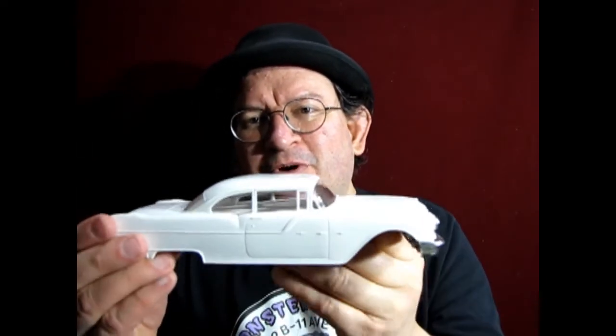And the chrome headlights. And of course, this is your promo or promotional model that you would have got at GM had you bought the 55 Pontiac. So Danny, I hope that answers your questions on what is a promo model kit. And now let's head back to our cleanup of our 1992 Chevrolet Corvette promo.